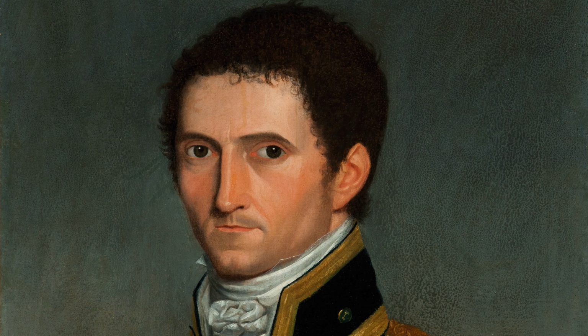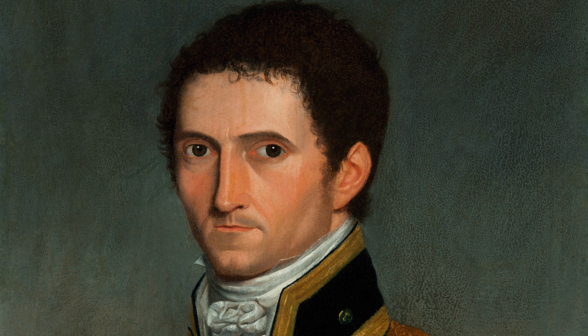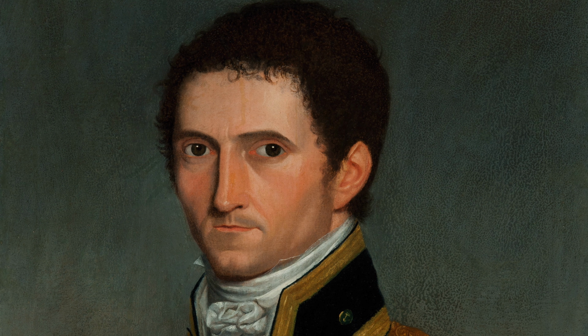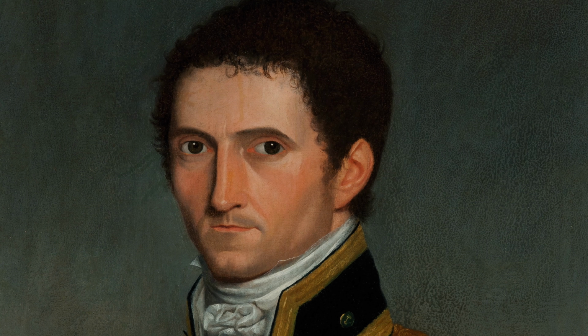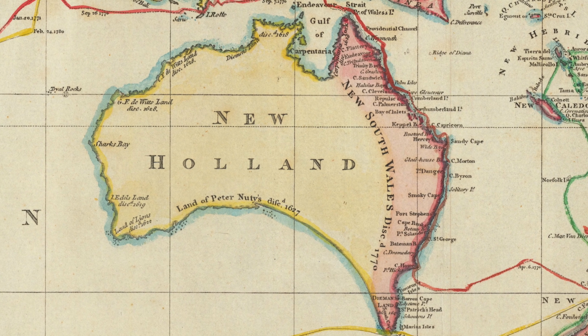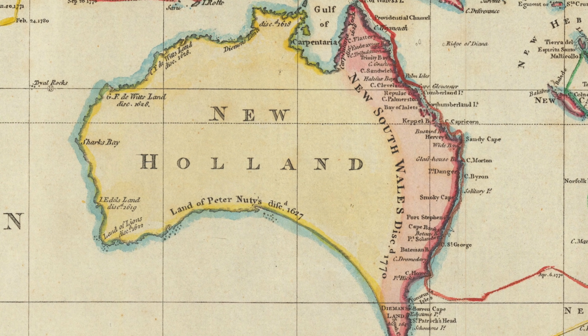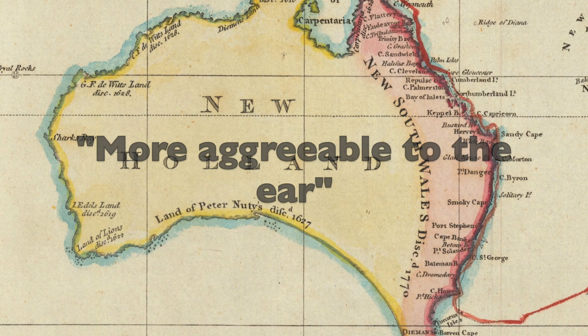In an 1814 book titled A Voyage to Terra Australis, British navigator and cartographer Matthew Flinders wrote, "There is no probability that any other detached body of land of nearly equal extent will ever be found in a more southern latitude." So he proposed New Holland should take the name of the mythical southern landmass, but instead of Terra Australis, Australia, because he said it was more agreeable to the ear.